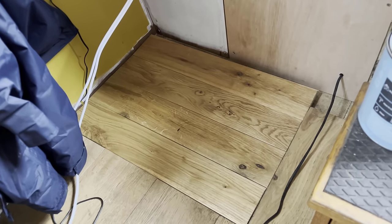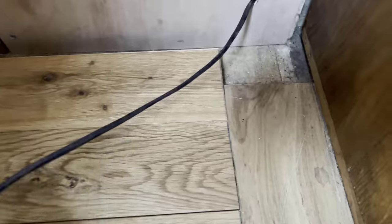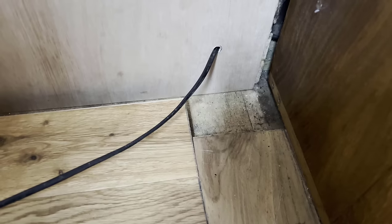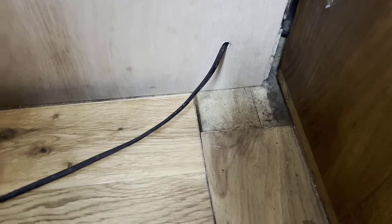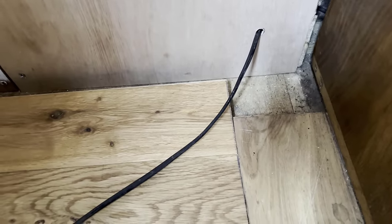Four panels cut, four panels in. There is this little gap here under this cable, so I'm going to see if I can cut down one of the offcuts from these bits to fit in that little gap and just cover that in a little bit.